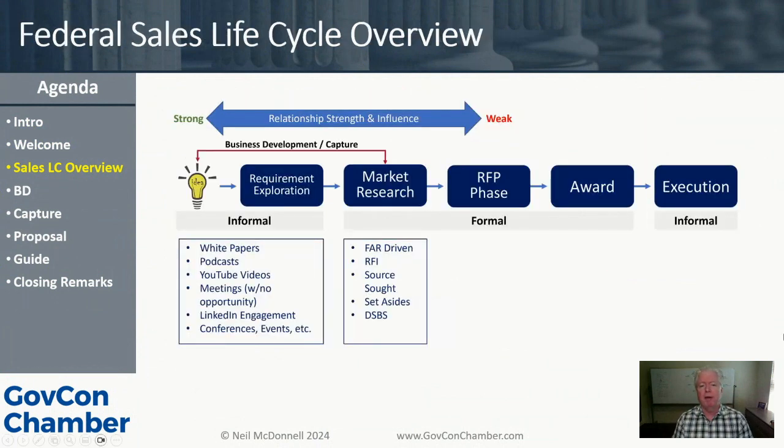So let me talk about the federal sales lifecycle from a couple different diagrams that I have. I just thought these would be helpful to look at because the idea is I want to align my sales lifecycle to the government buying process. And this is where I begin to do this. If you look at the RFP phase right here above the word formal in the center of the screen, this is where I said it was too late.